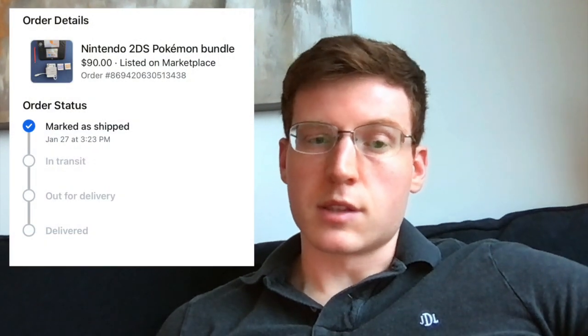So this first item I sold this week was a Nintendo 2DS with two Pokemon games. Always look out for Pokemon games, Nintendo in general, very good brand to sell. So I sold this for $90 via Facebook Marketplace shipping. And this is the kind of order that is displayed after someone buys your item on Facebook Marketplace.